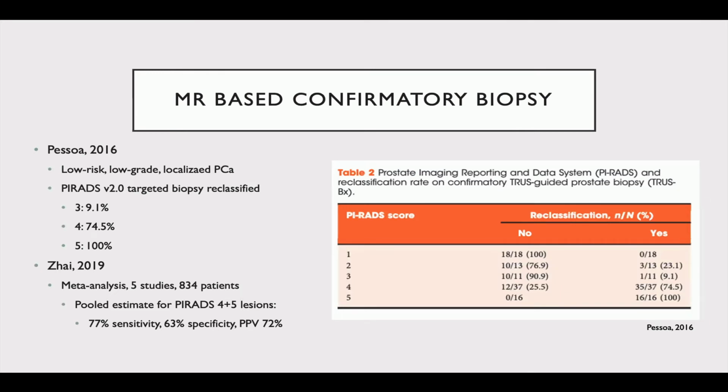In the setting of confirmatory biopsy for patients on surveillance with no prior MRIs, PASOA found that targeted biopsy of PIRADS 3, 4, or 5 lesions led to reclassification of 9, 75, and 100% of patients respectively. Zhai's meta-analysis reported similar findings from 5 studies combining for 834 patients. PIRADS 4 and 5 lesions had a positive predictive value of 72% and diagnostic odds ratio of 6 for adverse pathology at prostatectomy. Their analysis suggested that patients with PIRADS 4 or 5 lesions might be unsuitable for monitoring on active surveillance.